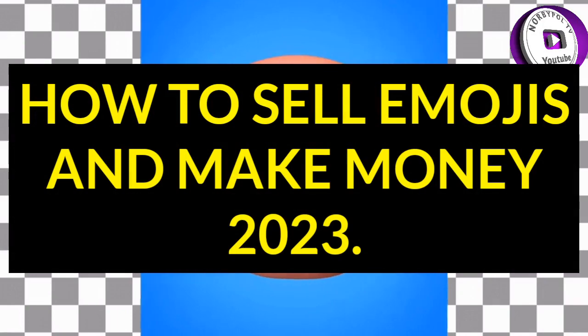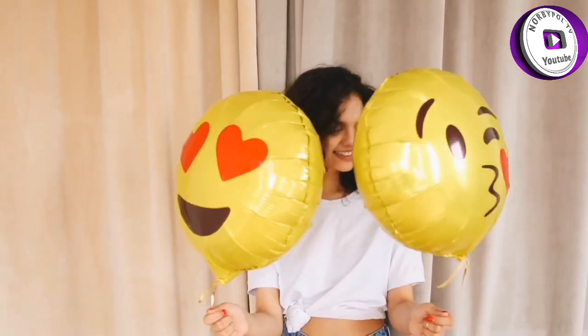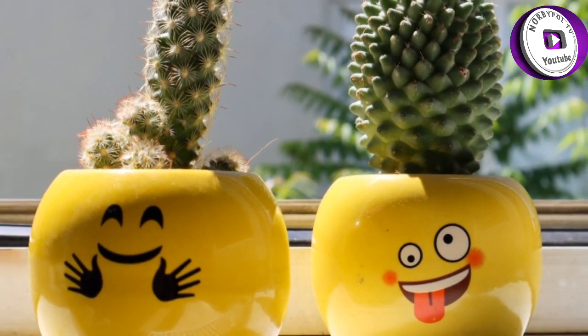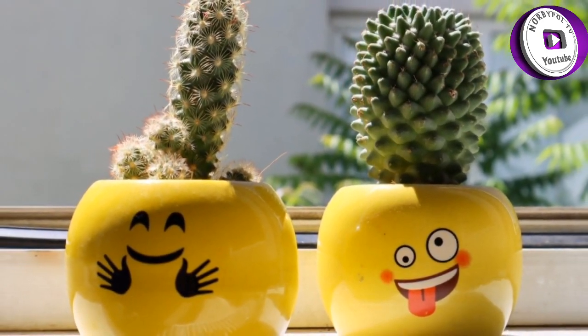How to sell emojis and make money 2023. Selling emojis is the same as other design selling gigs where you create a design, market, or submit it on a website. You make money if someone purchases it or if your design gets accepted on a website. Creating designs can be difficult and requires you to invest in software.